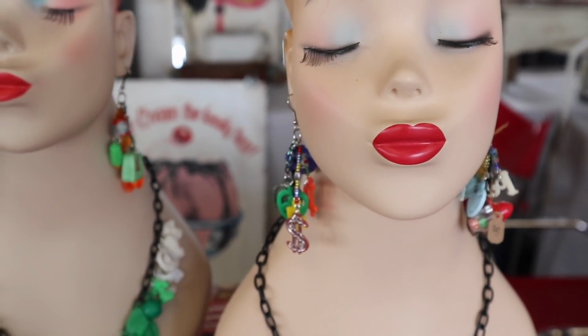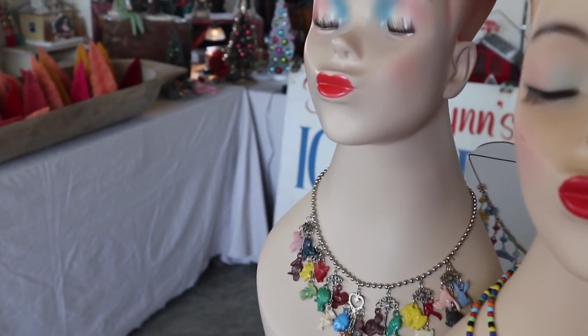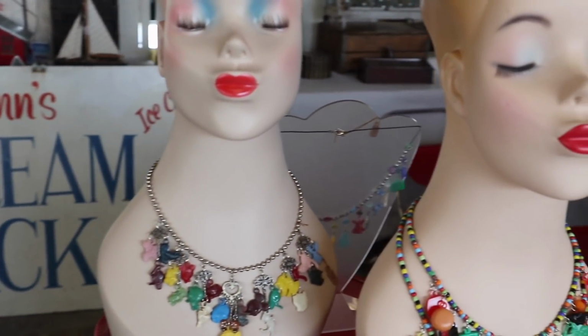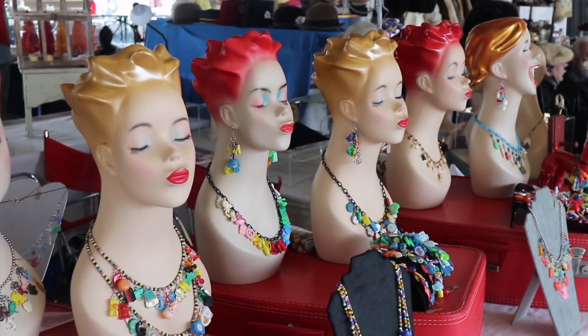It seems like $95 is what they're asking on bracelets and necklaces. But they're just fun as can be. And they look perfect on these stands because the colors match. 100% plastic.